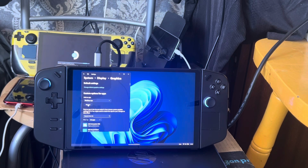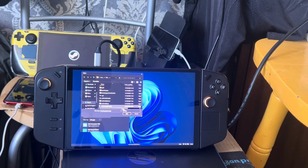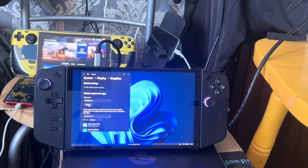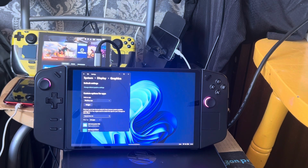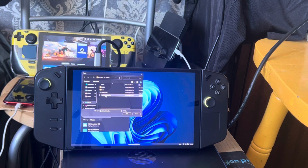put Adrenaline drivers, even the ones that come from Steam resources, Windows resources, it would not put the drivers back into the Steam Deck. So when I restart the Steam Deck, it will just show this. I'm trying to remember what it would show me. It would show me this. When you click here, it's supposed to show you Adrenaline drivers. It wouldn't do that.